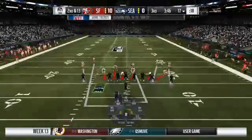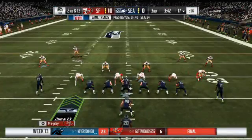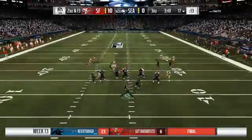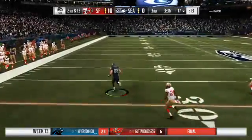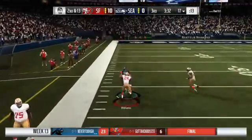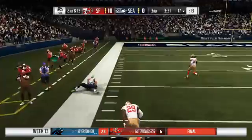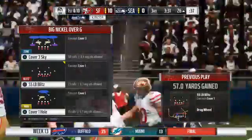The loss of 3 on that first down pass play, now 2nd and 13. Wilson. He's just going to dump this one off to his fullback out of the backfield. Look at the big man rumble. The 40. A big play there on the catch and run.